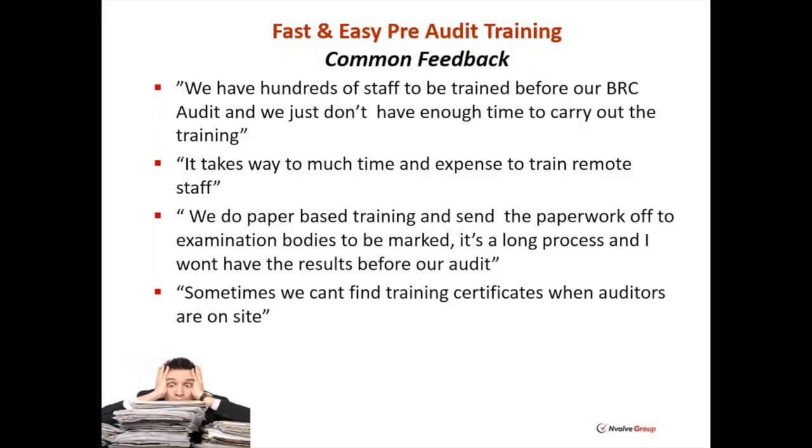Some customers, or potential customers, talk to us about how they get a certified trainer in to deliver their training on their behalf. Then at the end of the course, the paperwork is sent off for marking or assessing by the examination bodies, and that can be quite a long process. As we know, it takes about 10 days for the results to come back. If you've got an upcoming audit in a week or a week and a half's time, that just doesn't fit that time period.